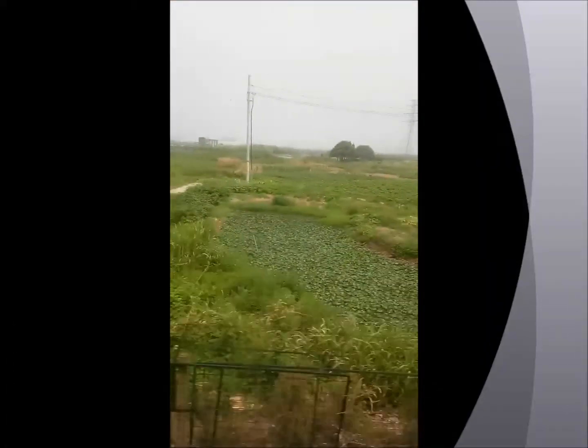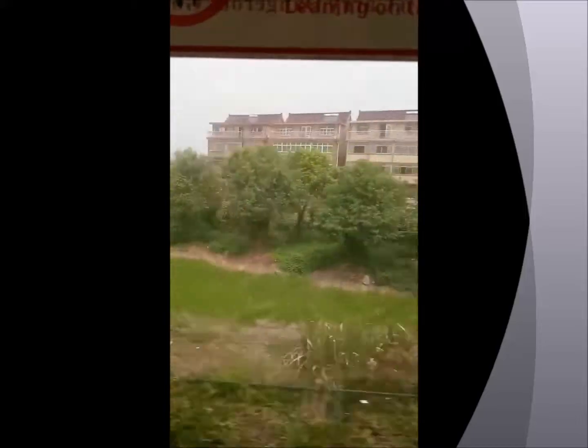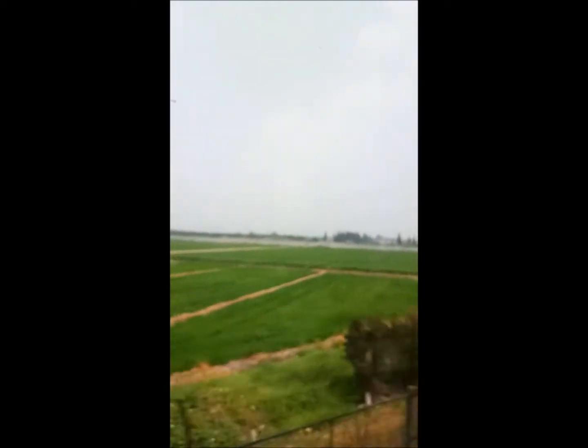And that's a little bit of what's happening here. As you can see, it's mostly just fields of wheat and what have you. A lot of water, and obviously all the buildings popping up. These look like mostly apartment buildings, but they could be offices as well. A little bit more of our view as we are traveling. Again, it's mostly probably rice fields, and in the distance there seem to be some houses, another body of water.